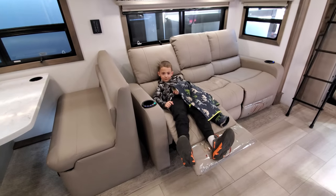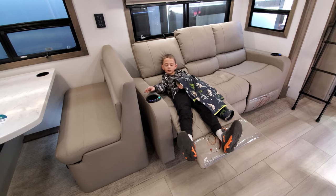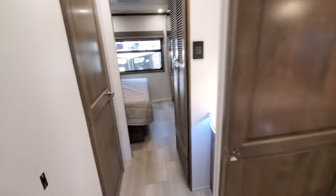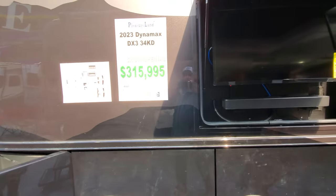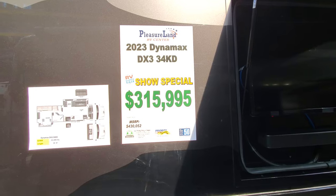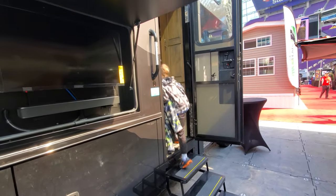Yeah. Look. All right. He's having a little fun here. Is it electric? Yeah. Make it move. This works better when it's down. And the bedroom. Yeah, you could actually live in here. Okay, that was the Dynamax. Only $315,000. What do you think? Sell our house and buy this?